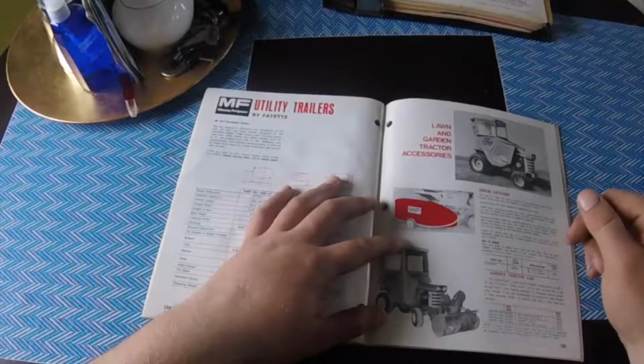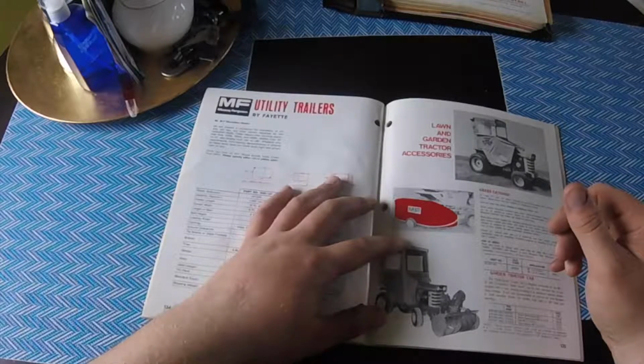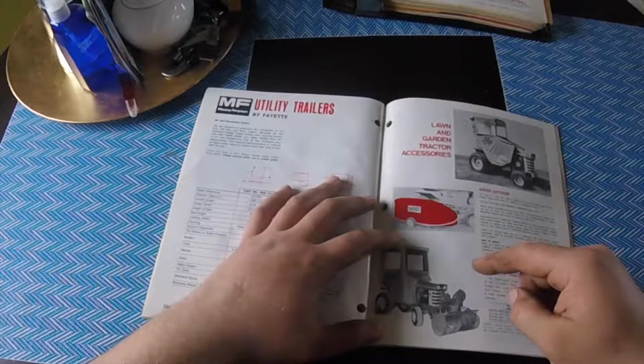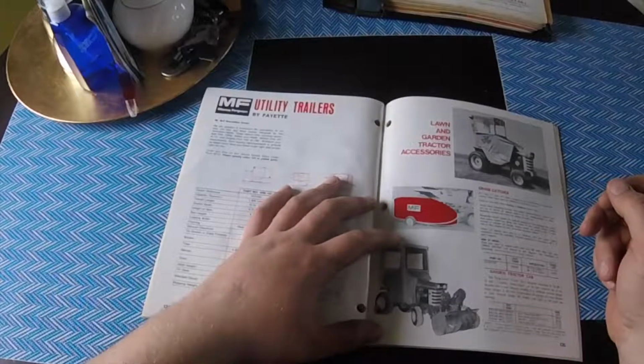This is the more interesting stuff that I find. These are the garden tractor cabs. The Snow Guard tractor cab. It says it was designed exclusively for the MF 7, 10, and 12 tractors. Now it's funny, they show a different picture there. That's on a 14, so maybe that's different. The picture, I guess, doesn't necessarily correspond with the writing.